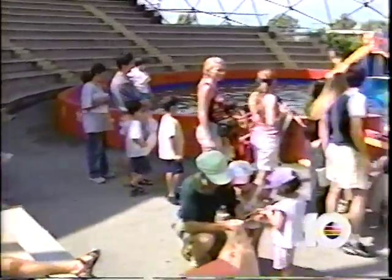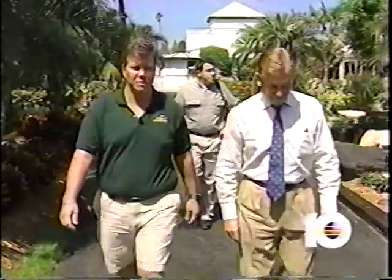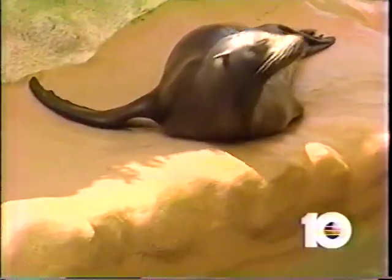It will take months and lots of money to bring this venerable old facility fully up to code. The owners say they will. The sea lions and their protectors hope they do. Michael Putney, Channel 10 News.